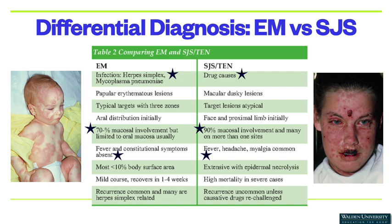rectal area. So another big differentiation is erythema multiforme is usually 10% of the body surface, whereas Stevens-Johnson syndrome is extensive with epidermal necrolysis. So these lesions are much more aggressive. Erythema multiforme is a mild course, usually resolves in 1 to 4 weeks. And recurrences are common, and many are herpes simplex related. Whereas Stevens-Johnson syndrome or TEN has high mortality in severe cases, up to 5%, and it's uncommon that it would reoccur unless you reintroduce the same drug again.